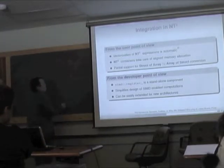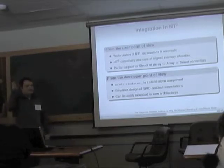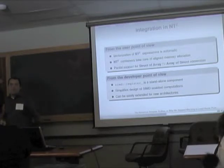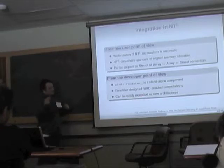And from the developer point of view, register is completely independent of the YOLK stuff. And so basically, we can extract it right now, and you see where I'm going. We can have some kind of boost SIMD stuff. You can basically design whatever SIMD-based computation you want without having to use the other parts of NT2, so you can craft your SIMD algorithm from whatever. And we have a simple extension system we will see further.